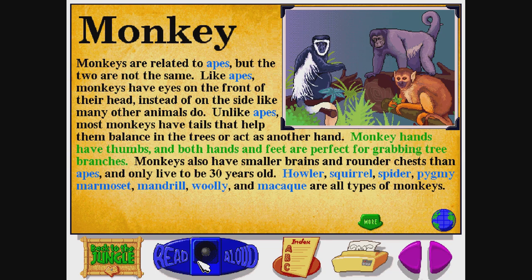Monkey hands have thumbs, and both hands and feet are perfect for grabbing tree branches. Monkeys also have smaller brains and rounder chests than apes, and only live to be 30 years old. Howler, squirrel, spider, pygmy marmoset, mandrill, woolly, and macaque are all types of monkeys.